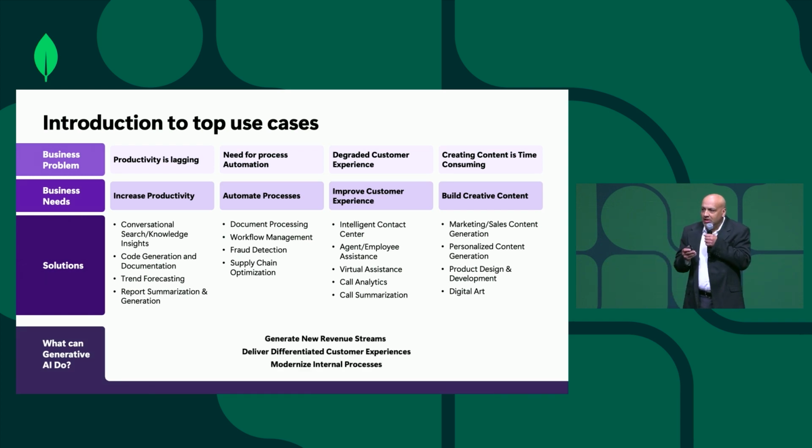The typical use cases that we have seen customers use Gen AI for are to improve productivity, improve customer experience, and automate workflow processes. Again, this Gen AI journey is very recent, so we are here to help you on this journey. If there are any questions that we can help with, we'll be happy to take them after the session so that we can work together on this journey.